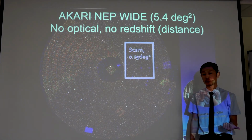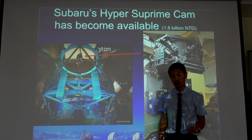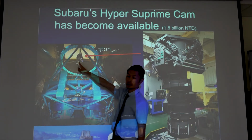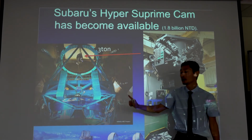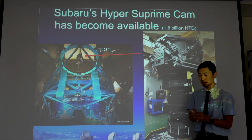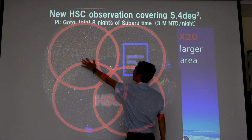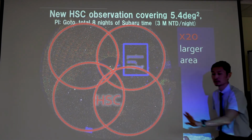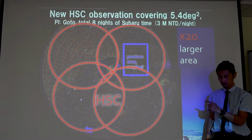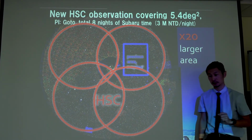But we recently fixed this problem using the Subaru telescope's new Hyper Suprime-Cam. It's a new big camera on the Subaru 8-meter telescope. This is 3 tons. It's a little bigger than me, and it's on top of the Subaru telescope. Subaru is the only telescope to have such a gigantic camera on the prime focus. So we used this camera and observed this AKARI NEP region. We only need 4 pointings to cover the entire region. So the area became 20 times larger, and now we can use the whole AKARI NEP space telescope data to do science.